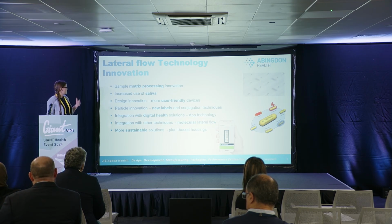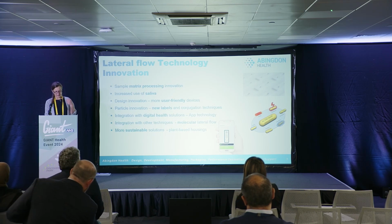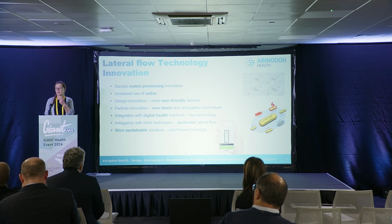One of the examples that we're starting to see more and more of is starting to use saliva as the sample matrices. So when you think about this, this is one of the improvements that you can see in innovations for the end user experience. Having to take a finger stick is not as convenient as being able to just put something into your mouth and getting a sample from it.